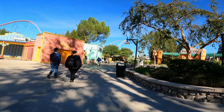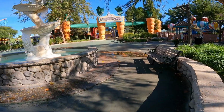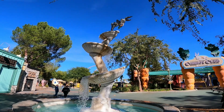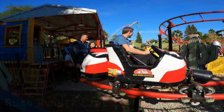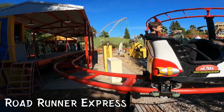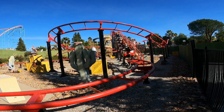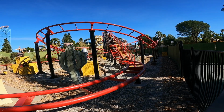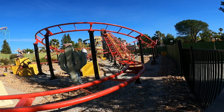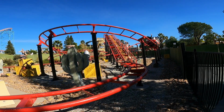Unfortunately, only about a third of the rides were running that day. Staffing issues, maybe? But Parker finally found one he wanted to ride, the Roadrunner Express. This fun junior coaster gives enough thrills for your beginner coaster riders and goes around twice, so they get a lot of ride for their short wait time. They will get up to 21 miles per hour on the almost 680 feet of track.